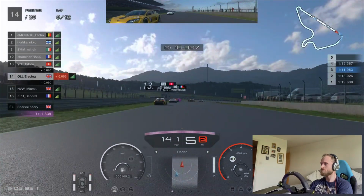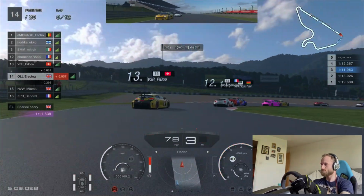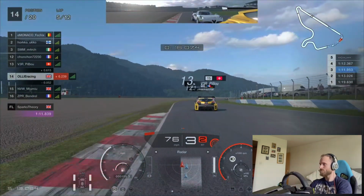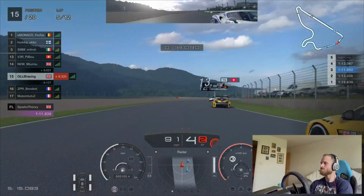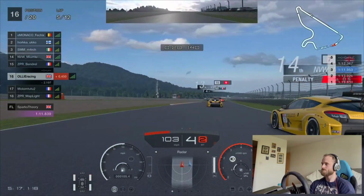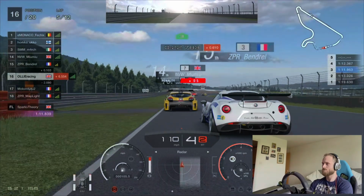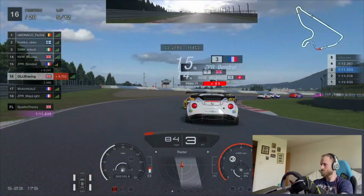As we're up the inside of Miu going into turn 1, but we missed our braking point by quite a bit there. We managed to make the corner, but unfortunately we have a very poor exit which allows 2 drivers to go past us. Miu will obviously have to serve his half-second penalty towards the end of that.